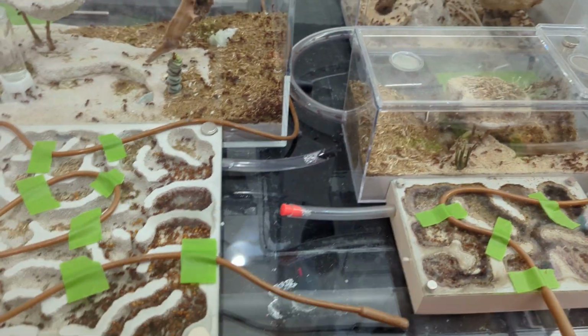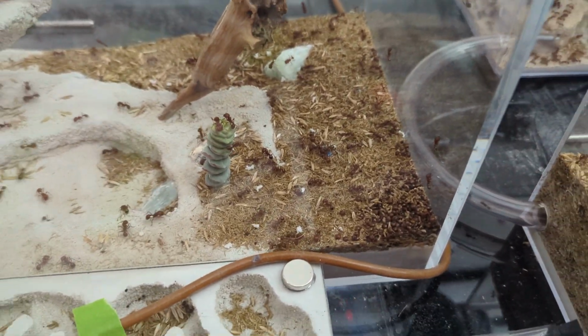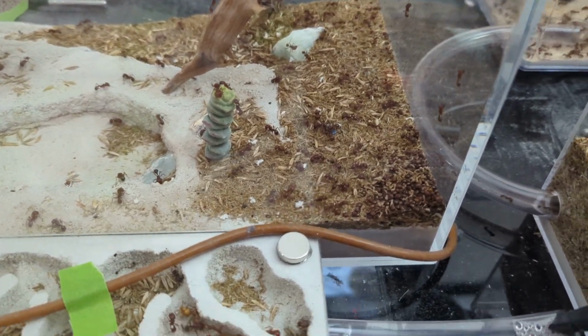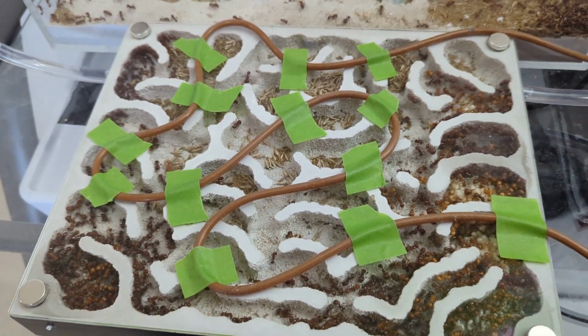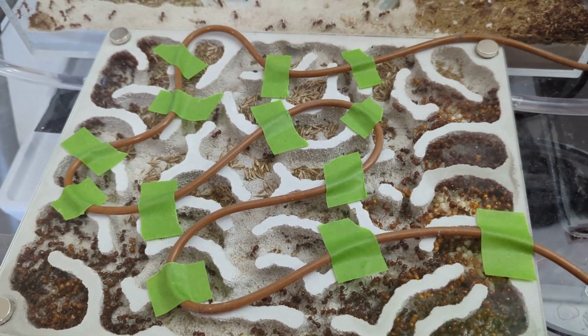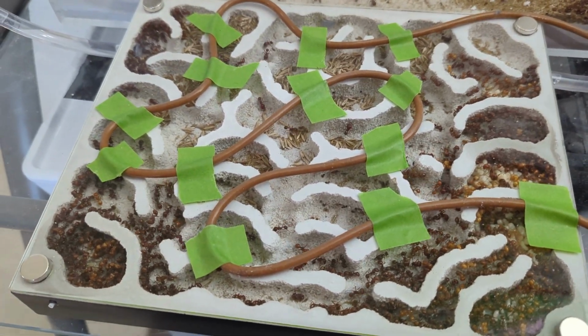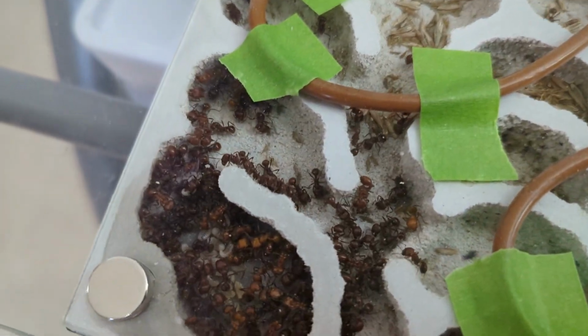And while I've got the film rolling, might as well go over here. My other harvester colony, my Pogonomyrmex barbatus. Good news is, originally they were putting a lot of their trash, including their dead, inside the new nest area for the XL labyrinth. Well, they obviously got rid of that, so good on them. Queen's looking healthy right there.